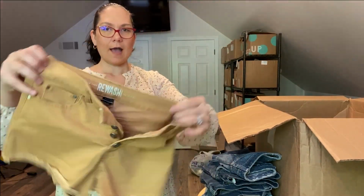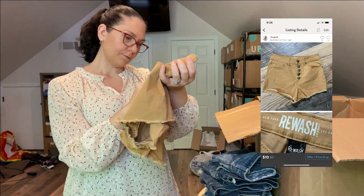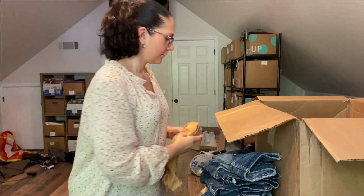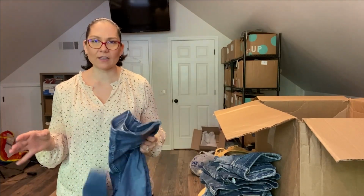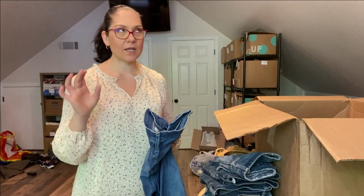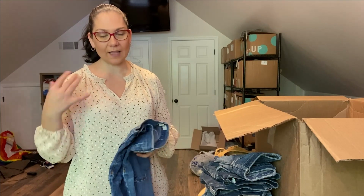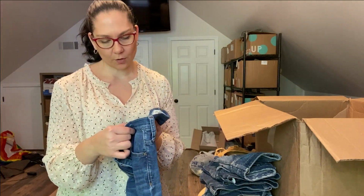Rewash, high-rise cutoff shorts. Are they high-rise? Maybe. Buttonfly, at least. I have like zero shorts. When I go thrifting, shorts is not really what I look for. If I get shorts in my closet, it's because I found them by accident or I got them in a box. And I did get a couple pair of shorts lately and they sold all really quick. So it'll be nice to add some shorts.